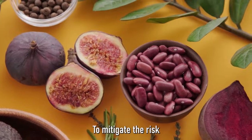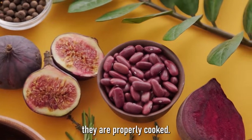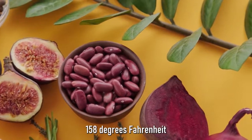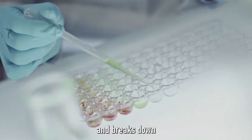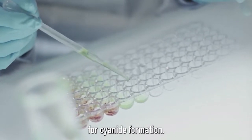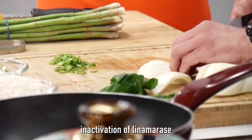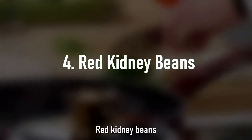To mitigate the risk of cyanide poisoning from lima beans, it is crucial to ensure they are properly cooked. Cooking lima beans at a temperature of at least 70 degrees Celsius, 158 degrees Fahrenheit, deactivates the linamarase enzyme and breaks down linamarin, thereby eliminating the potential for cyanide formation. Boiling lima beans for a minimum of 10 minutes is recommended to ensure complete inactivation of linamarase and the breakdown of linamarin.